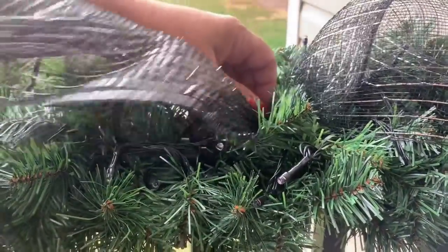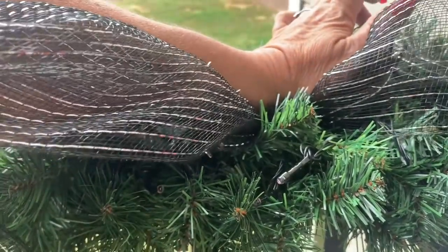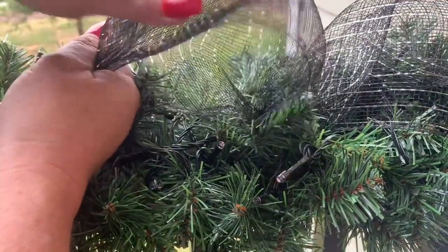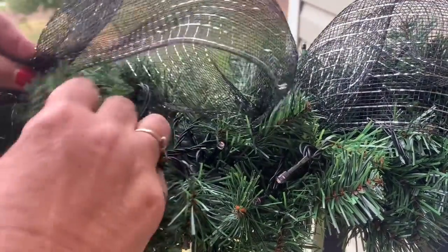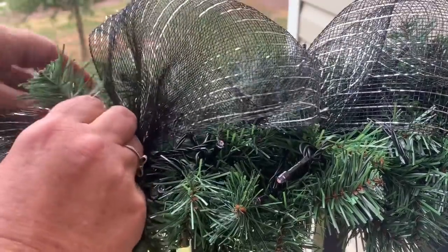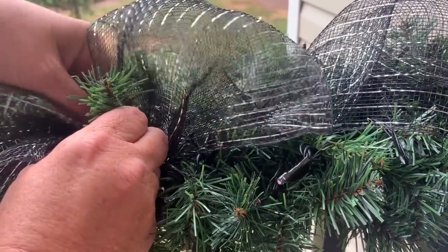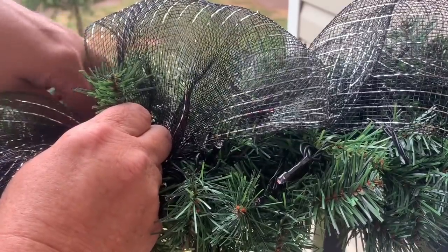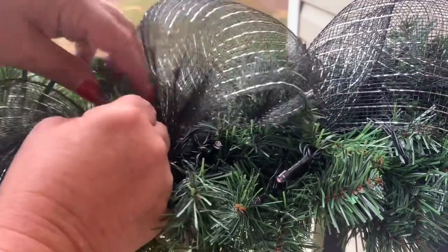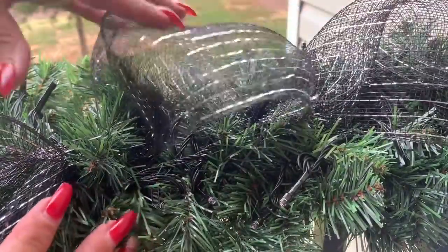Again, I just kind of eyeball how much, but it's usually from my wrist to the bend of my elbow, and then I push forward, which causes your poof to puff up. And then wherever I push forward, that's about where it lands to put it in my little twist. And then I get two little twists. And then I just twist them together like that. And then we're gonna keep on going all the way down.